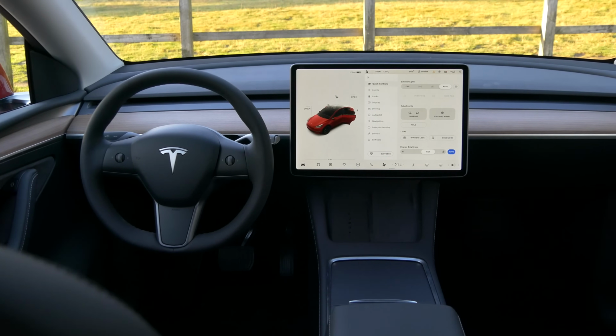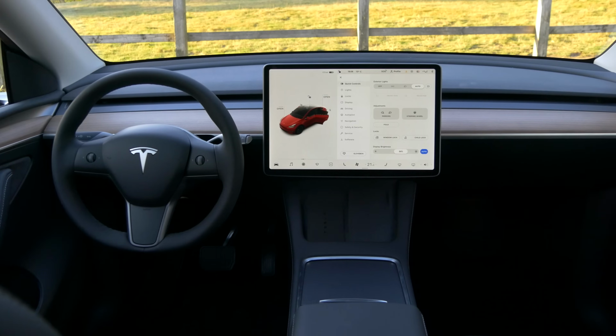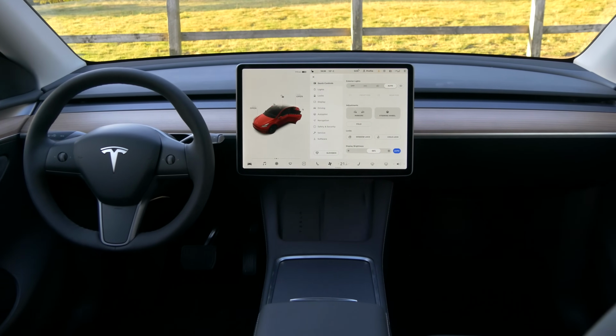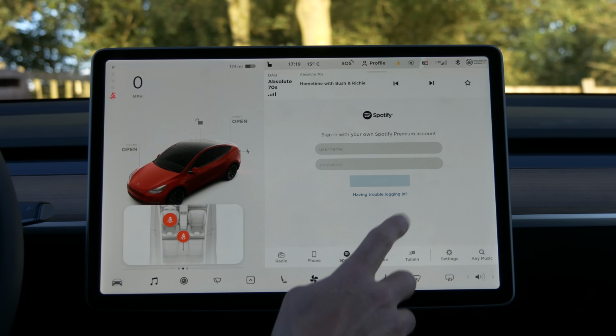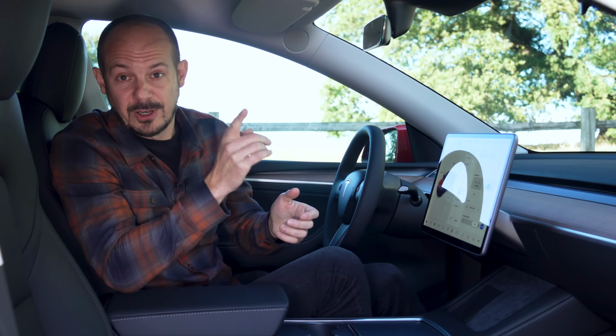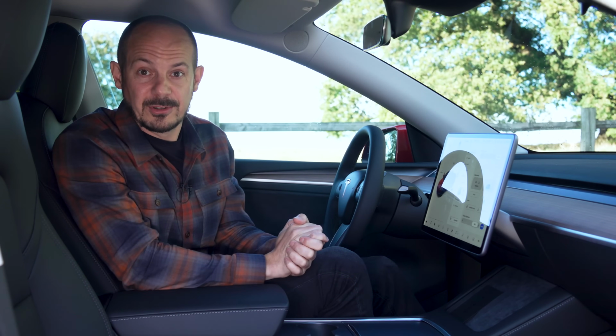You don't get Apple CarPlay or Android Auto smartphone mirroring, but there is loads of other tech you don't get on most other cars, including Spotify, Netflix and YouTube apps, and an internet browser. And here are 5 cool things about the Model Y's infotainment system.